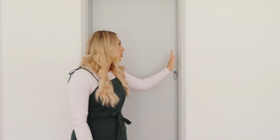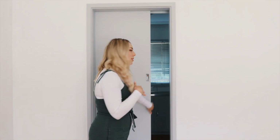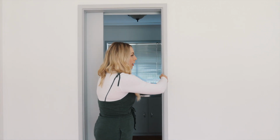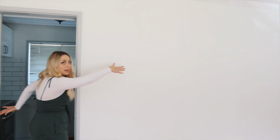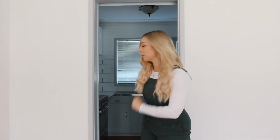And then there's actually a door into our kitchen. Everything's sectioned off, I'm not sure why, but it's got a tiny door into our kitchen. We're going to knock out all of this to open it up and make it more of an open concept design, so you can see the kitchen from the lounge room and so on, and I can watch TV while I'm cooking.